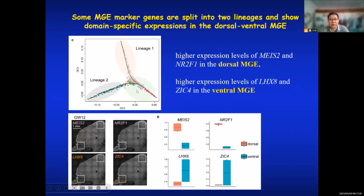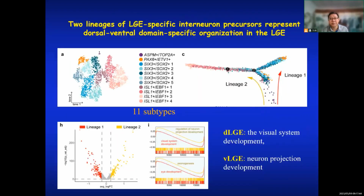On the other hand, lineage 2 highly expresses genes like LHX8 and ZIC4, which are located in the ventral region of the MGE. This suggests that the interneuron precursor cells are positioned at different regions in the MGE, which probably determines their migration route later on. The interneuron precursors in the LGE can be divided into 11 subtypes, but they can also be grouped into 2 types: one in the dorsal LGE and one in the ventral LGE. Among the LGE-specific interneurons, those in the dorsal part are mostly involved in visual system development, and those in the ventral part are involved in neuron projection development.